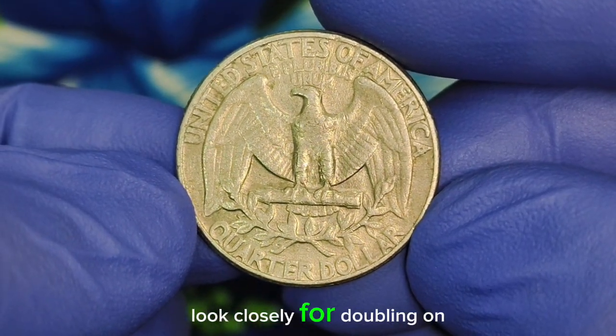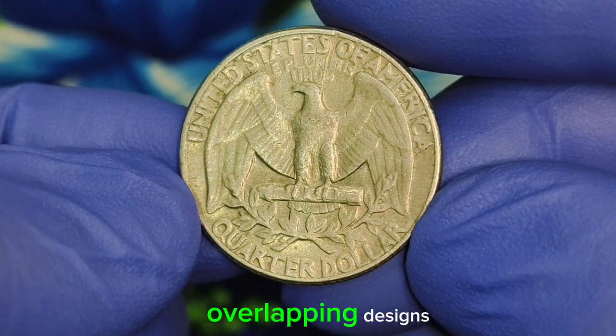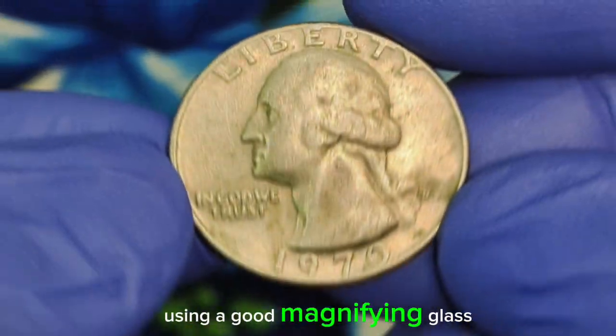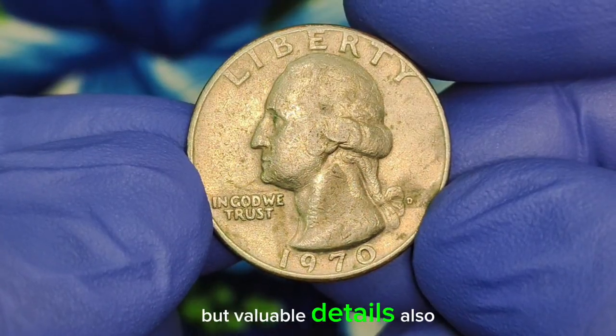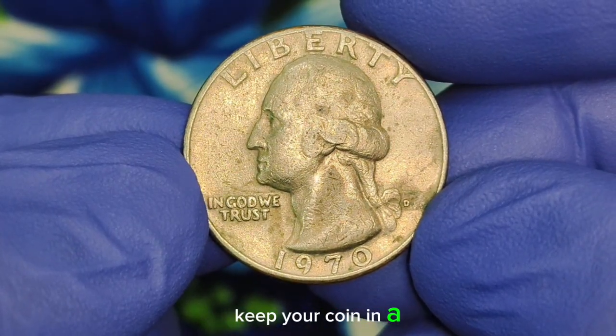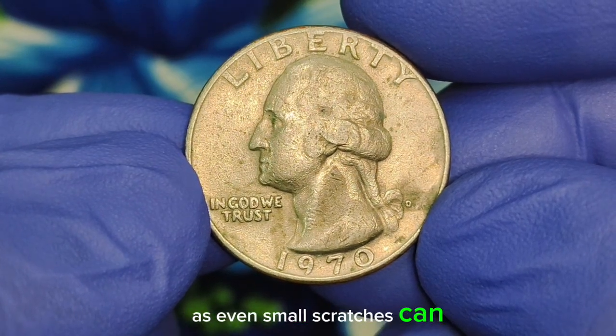Look closely for doubling on the lettering or date, unusual edges or signs of overlapping designs. Using a good magnifying glass or microscope can reveal these tiny but valuable details. Also, keep your coin in a protective case to maintain its condition, as even small scratches can affect the price.